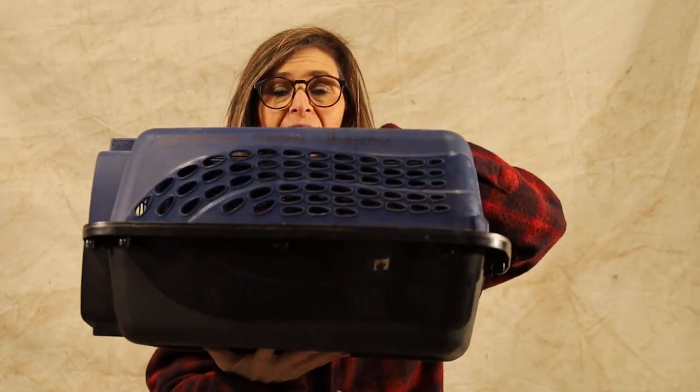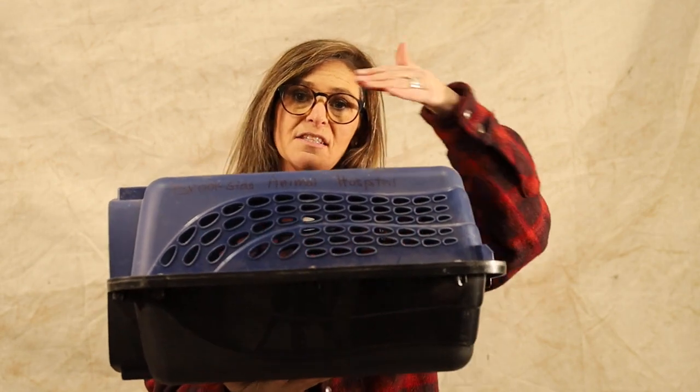The next thing that you want to think about is a crate. Now, I've got this small one so you can see what I'm talking about.